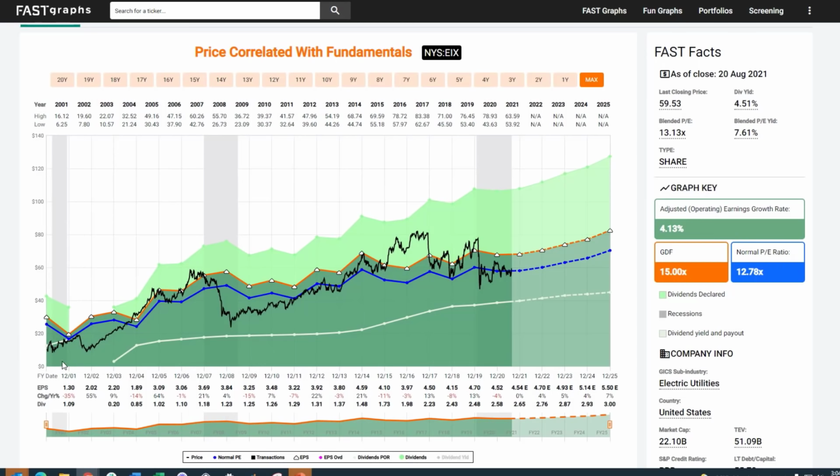Now, their dividend apparently was eliminated, and I'd really like to check that because that seems unusual to me considering everything else I'm looking at here. But if I look at the 2008 recession, I don't consider this very defensive, other than the fact that the company did continue to pay its dividend and increase its dividend at a relatively low rate, I might add.